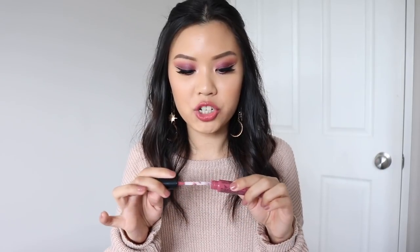Also, I want to mention the applicator. I don't know what it is about NYX lip products, but their applicators are just so good. I don't know if you guys know this about me, but a lot of the time with lip products, I will apply it onto my lips and then take a brush and define it even more, because I can't use an applicator for the life of me. But with the NYX lip products, I have no problem using the applicator straight on. Something about this applicator makes it so easy to apply and I don't go out of my lip line. I don't think this applicator is anything revolutionary.